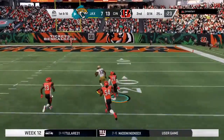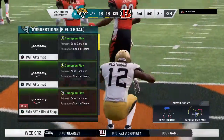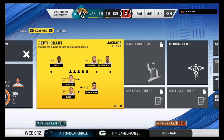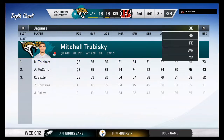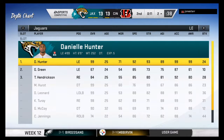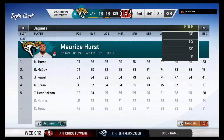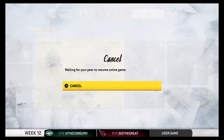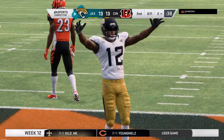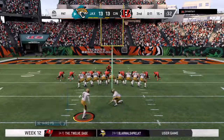Well, this is taken in. It's complete. And he takes it in. Touchdown, Jacksonville. D.D. Westbrook as the first half is winding down. And now they can recapture the lead if they can make the PAT.